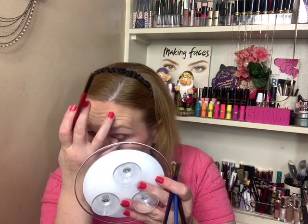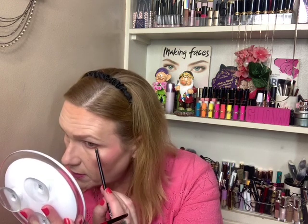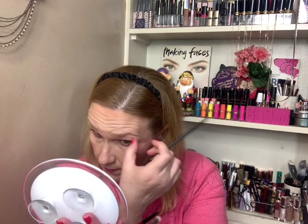I'd like to go in with a brown liner for my waterline. Okay, now we're going to take this shade right there, and I'm going to line the lower lash line and top lash line. I will say that lining the bottom one wasn't that big of a deal. Like, that went on pretty good, right? No problem doing that. As you can see, perfectly on. It gave me just what I needed, a little bit of something.